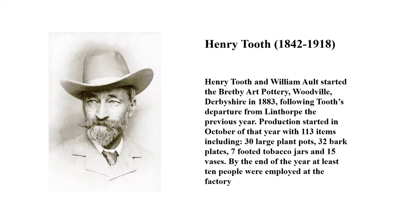The story of Bretby Art Pottery is really the story of Henry Tooth and unexpected opportunities. Born in Buckinghamshire in 1842, Tooth began his working career at age 14 at a brickworks. Later, he tried his hand at being a butcher, a rather strange choice, you might think, for someone who was to become so well known in English ceramic circles.